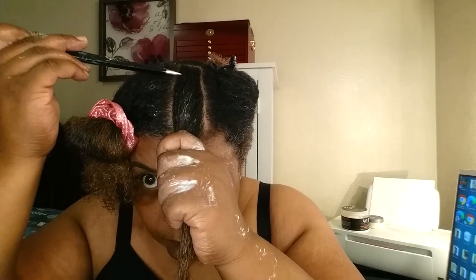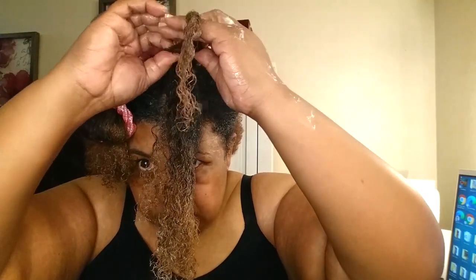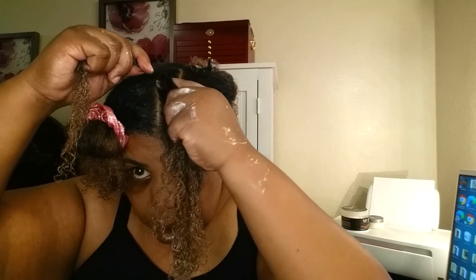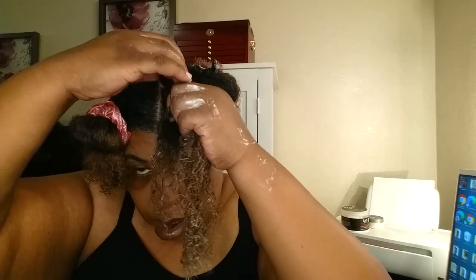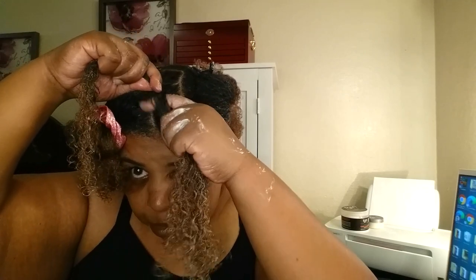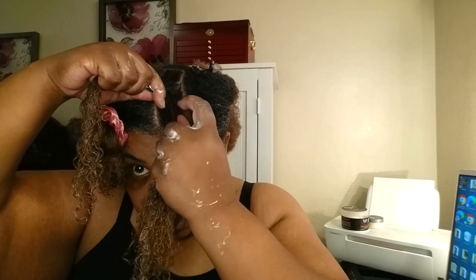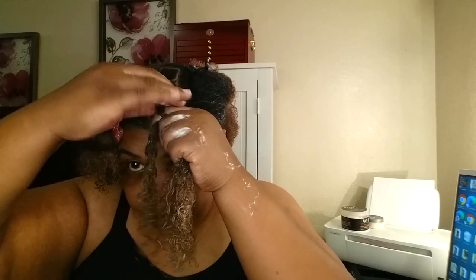Okay, let's see. And I always take a piece apart up at the top. And I'm trying not to make big gaps because I want that definition that I had before.